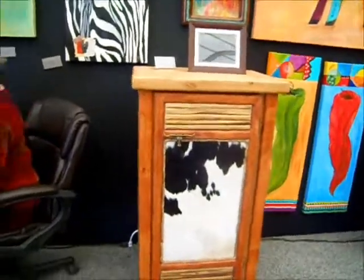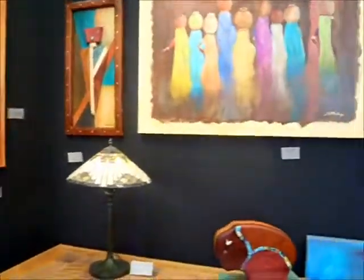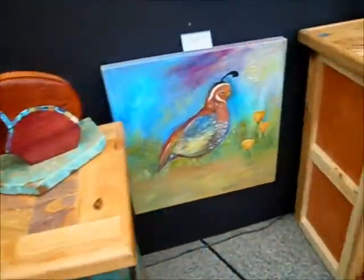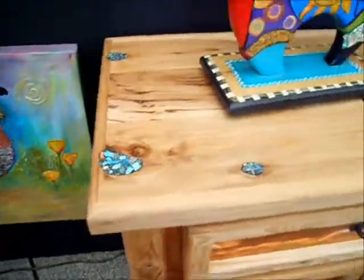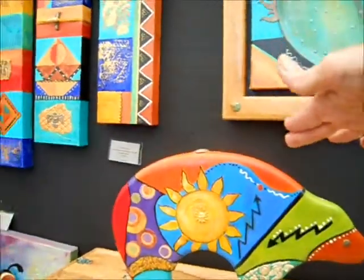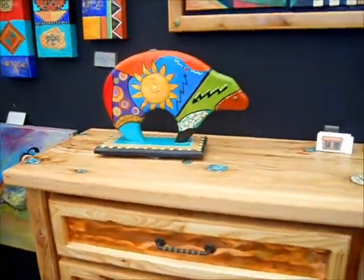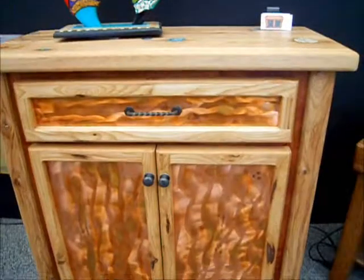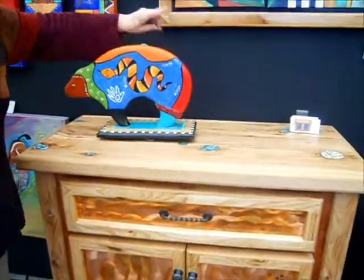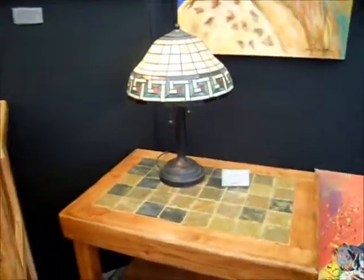Now that's actually got hide on it. And he does a lot of inlay of wood, or this turquoise stuff. So who does these things like this? Do you do that? I do the paintings. My husband does all the woodwork. He cut it out and then you painted it. That's neat. This is actually a twofer. Oh, neat. Oh, that is cool. That is cool.